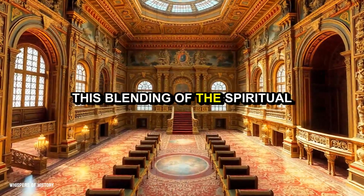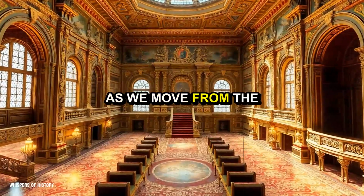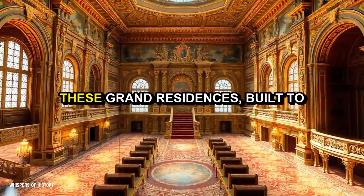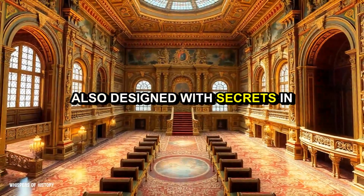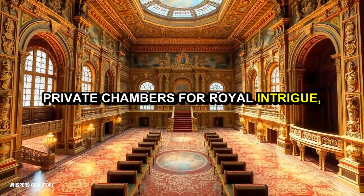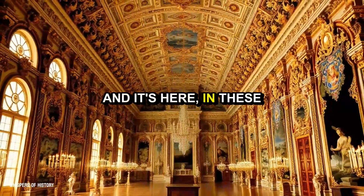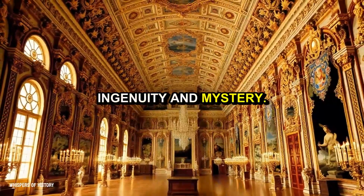This blending of the spiritual and the practical wasn't limited to religious buildings alone. As we move from the sacred to the secular, we find a similar fascination with hidden spaces in royal palaces. These grand residences, built to showcase power and prestige, were also designed with secrets in mind. From concealed escape routes to private chambers for royal intrigue, the palaces of kings and queens were as much about secrecy as they were about splendor. And it's here, in these royal spaces, that we'll uncover even more layers of ancient ingenuity and mystery.